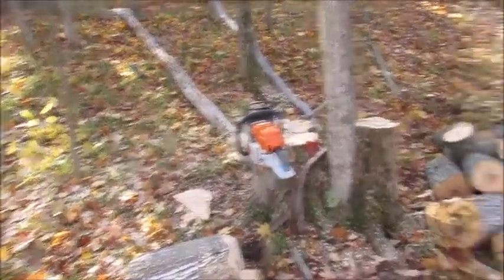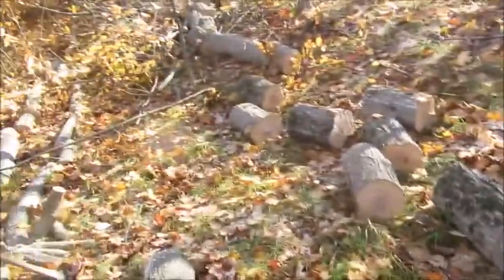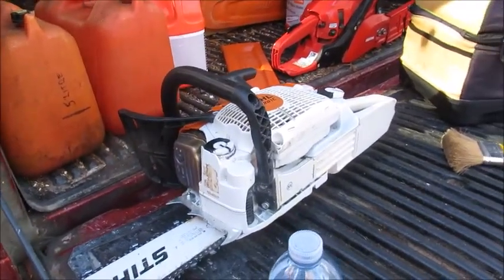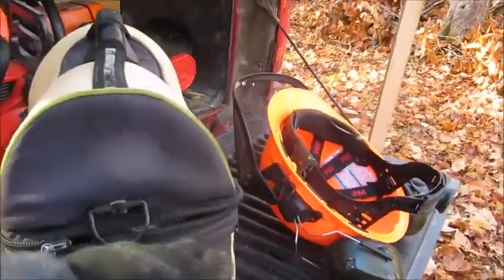I'm out of gas, so I gotta go get some. I'm gonna pick this wood up, throw it out here, just make it easier to get at. Okay guys, I got my saw all gassed up here, ready to go back, but had to get a drink of water and a snack.